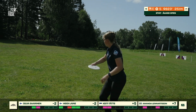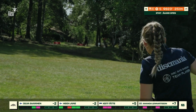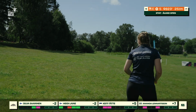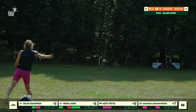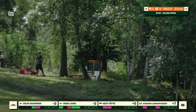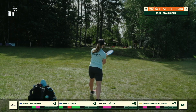This is a tricky shot for Amanda. She needs to turn it slightly over, but not too far. Talking about turning it over too far, that's kind of what she has done, but still well within putting distance. Gonna have a chance. And Silva here with a pretty routine shot. Just a standstill putter there. Gonna be well inside the circle.